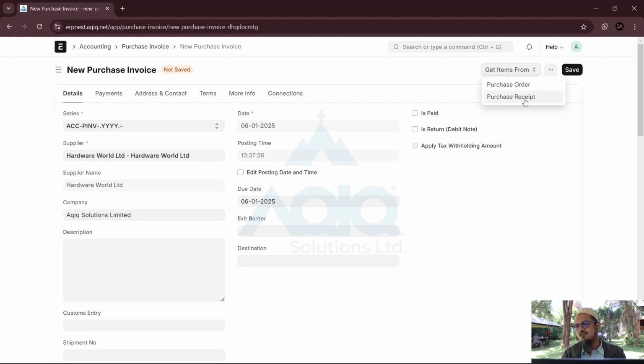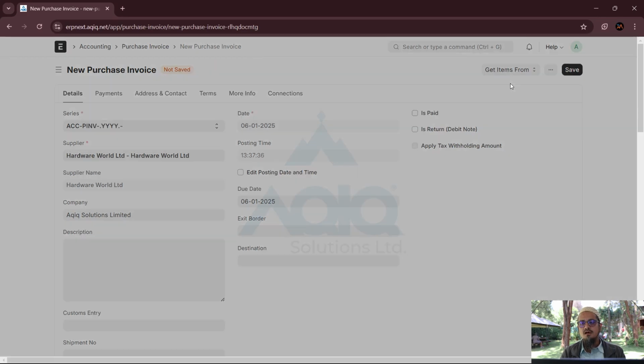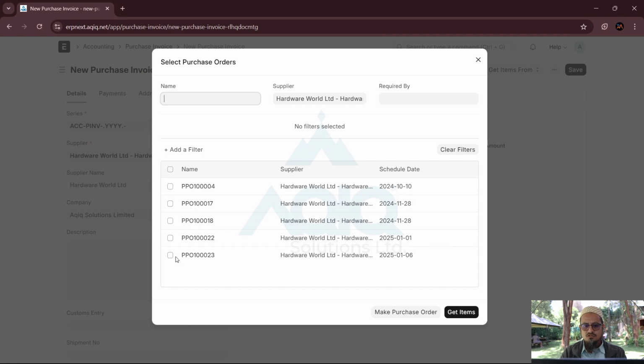I have two options now. Sometimes the order is done for a bulk quantity and the invoice comes for the bulk quantity, but I'm receiving partially. Then I cannot do my purchase invoice based on the purchase receipt, because I'm still going to receive the balance quantity. So I'll decide as a company to book it against the order. But if my company policy says no, I cannot book a purchase invoice for the whole order, I have to book it only against the goods that I have received, then I have to do it against my receipt. Both options are available in ERPNext. So here I'm going to raise my purchase invoice against this purchase order.